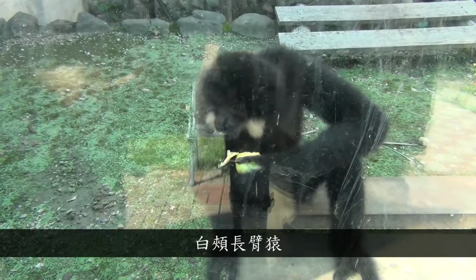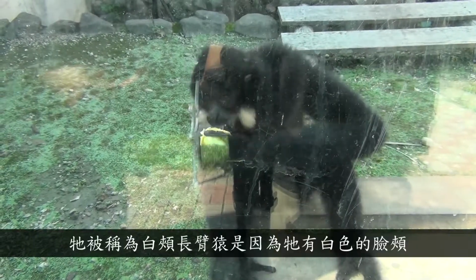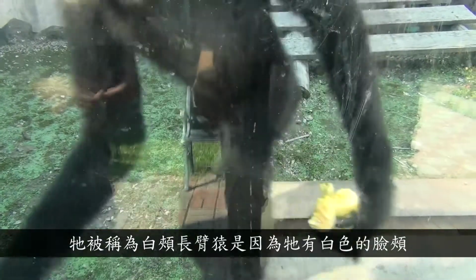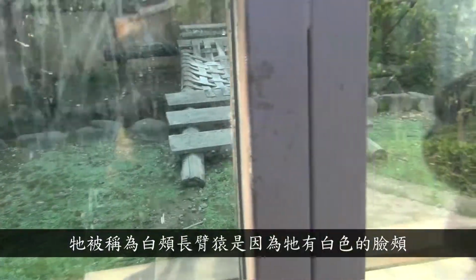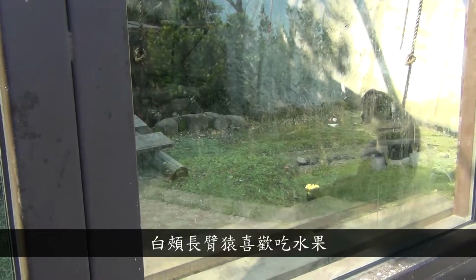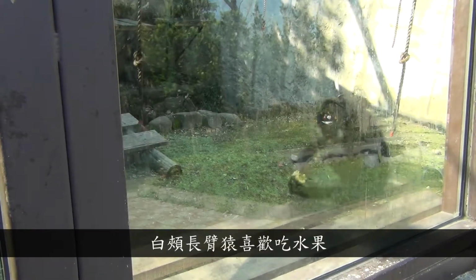White-cheeked gibbon. The white-cheeked gibbon is called the white-cheeked gibbon because it has white cheeks. The white-cheeked gibbon likes to eat fruit.